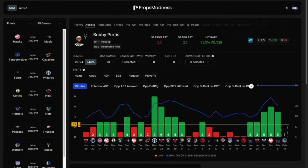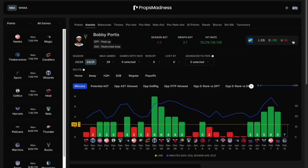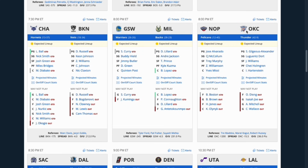Last prop we're going to hop into is going to be Bobby Portis. Now, it looks like this line is moving, maybe. I still have it 2.5 some places. I'm going to check Chalkboard and make sure I still have it at 2.5. But like I said, I've already sent all these props out to VIP. They always get this early, or they get these lines first.